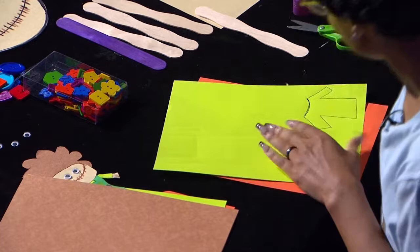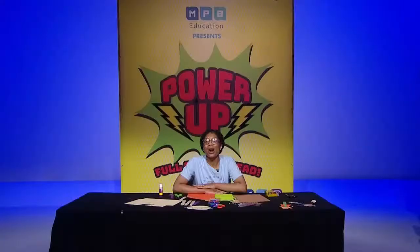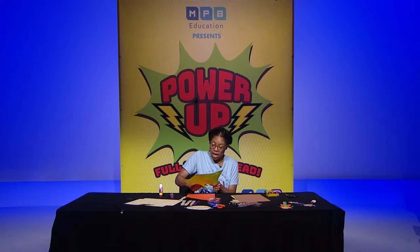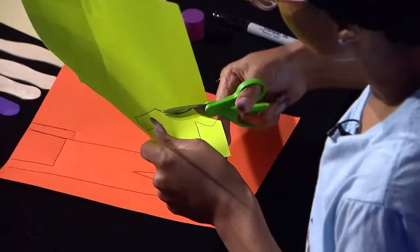All right, so I have my shirt and I have my overalls. What did you all choose to put on your scarecrow? I can't wait to see it. So now we're gonna cut out our shirt and then we're gonna cut out our overalls, okay? Make sure you always have a parent or guardian around you when you're cutting. So let's get the shirt out.